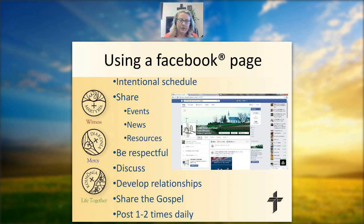The goal of your Facebook page is to develop those relationships and continue a discussion, and that allows you to share the gospel in a very personal and inspirational way, with the bonus of keeping your Facebook friends posted on what's happening in your congregation. And here's the big bonus of Facebook. Your circle is so big, but your circle touches my circle, which touches my friend's circle, which touches their friend's circle. And so it goes on and on and on. And so it allows those relationships to expand in a much bigger way than we can ever do on our own.